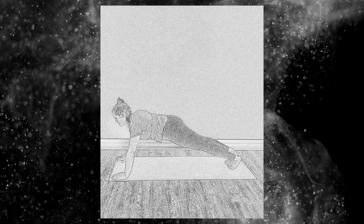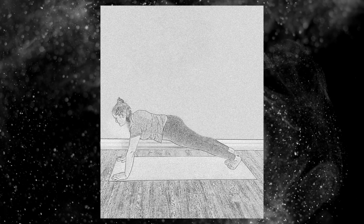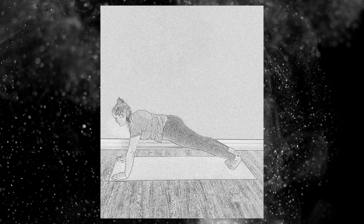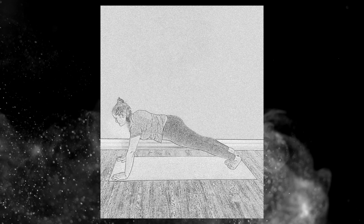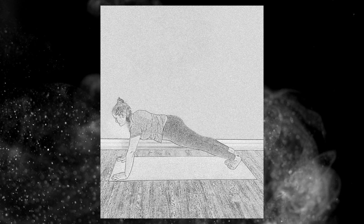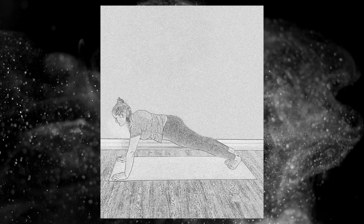Remember, day 11's practice isn't about pushing yourself to the max and doing everything you possibly can to be in that perfect looking plank posture. Today's practice is about noticing how yoga impacts our cardiovascular system, experimenting with getting our heart rate up, and paying attention to how that impacts our breath.